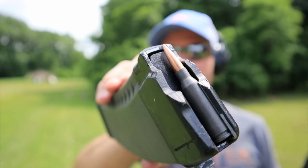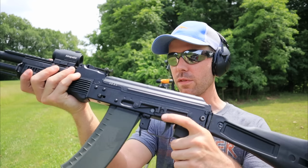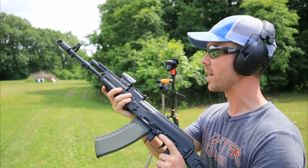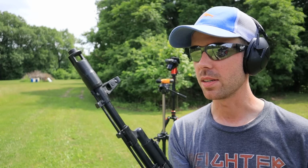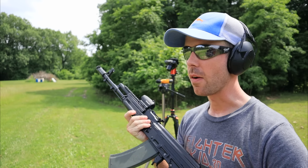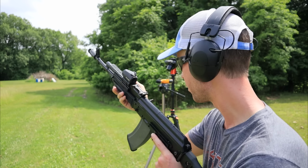Next, let's try the 5.45x39 out of my AK-74. This one has that 74 break that also puts off a ton of concussion, but I don't know how that will translate into actual sound level, so let's see.